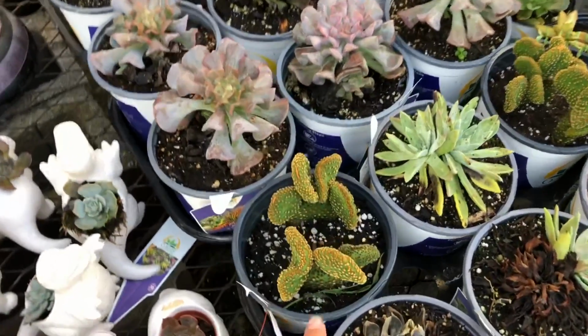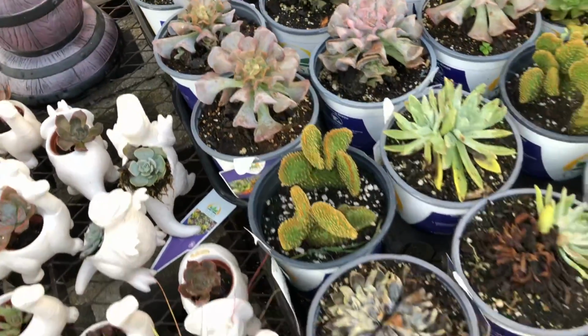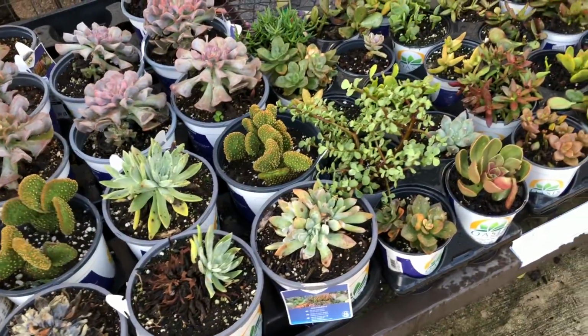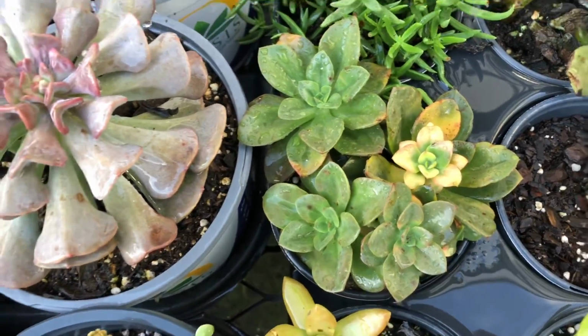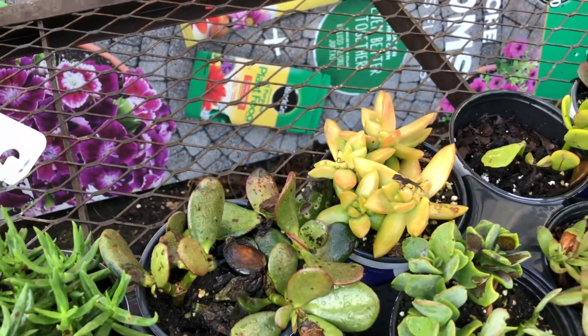But look at these. Those are pretty cool. These are $7.46. Look at that Echeveria Chroma. Look at that little lizard. So tiny.